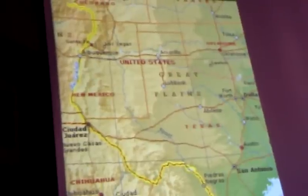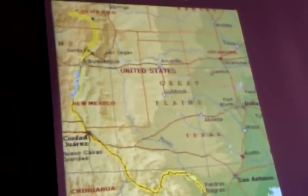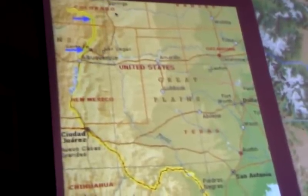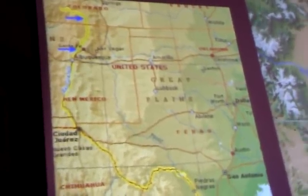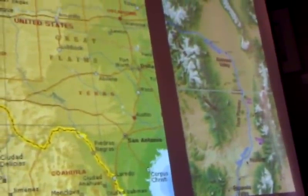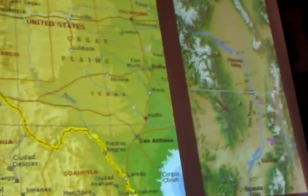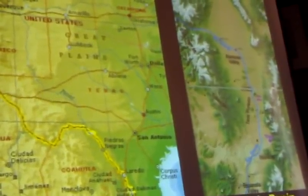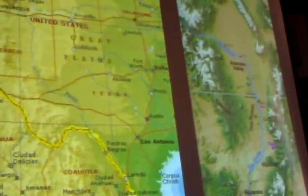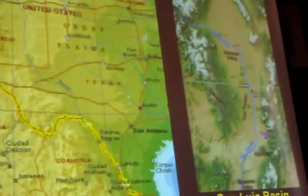The first basin traversed by the rift up here is called the San Luis Basin, southern Colorado and northern New Mexico. So this basin is about 150 miles long. Here it is. It's said to be the largest high elevation valley on Earth, nearly the size of the state of Connecticut. So here's Taos, Sangre de Cristo Mountains forming the high terrain to the east, and the Tusas and San Juan Mountains off to the west.